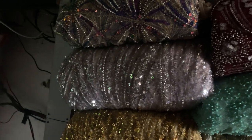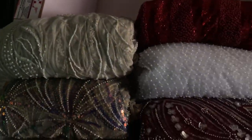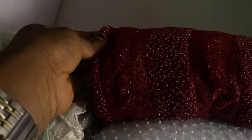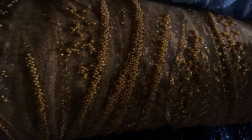What are the prices of this one? This one is 16,000. This one is 12,000. Yes, what about the stone lace now? It's 8,000. This one is stone lace. Stone sugar lace. Wow. Let's take a look at it. This is really nice. How much is this one? The same price? This stone sugar lace, 8,000. Yes, beaded. Stone sugar.